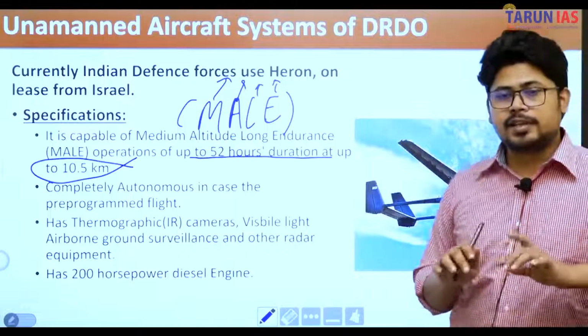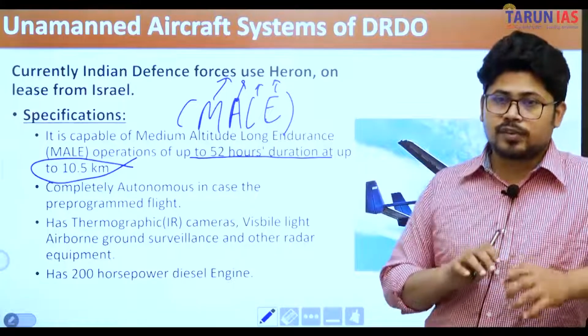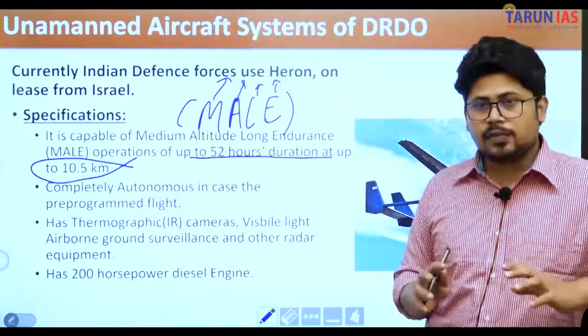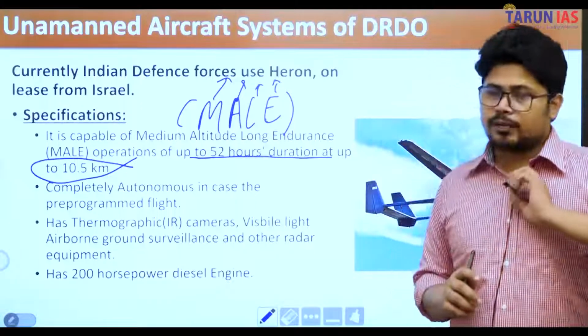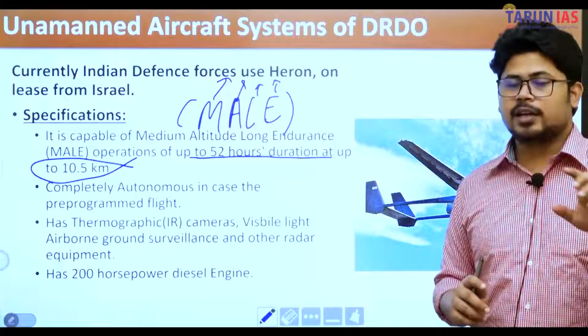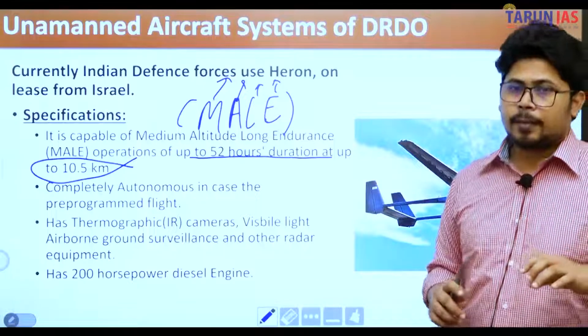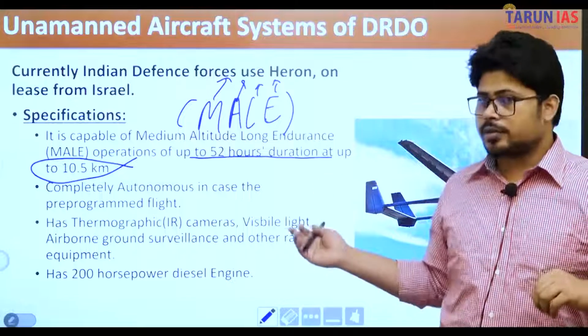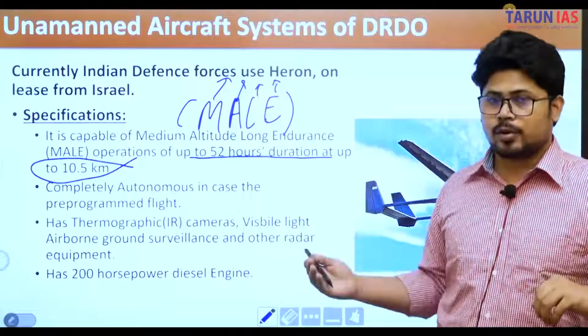It is completely autonomous in case of the pre-programmed flight. That means the course of its flight can be pre-programmed, and in that case it will be completely autonomous. It will take off automatically, it will perform the task automatically, it will land automatically, but it can also be manually overridden. Or some person from the ground can take its control as well.